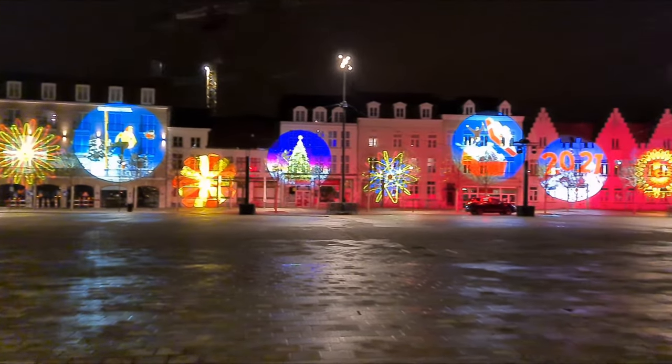Okay, guys, so we have to follow that sign. You can see those lights, in order to find the winter glow. Yes, so we just have to go straight. And for our first stop, welcome to Het Zand Square. What's that? Is it a cathedral?